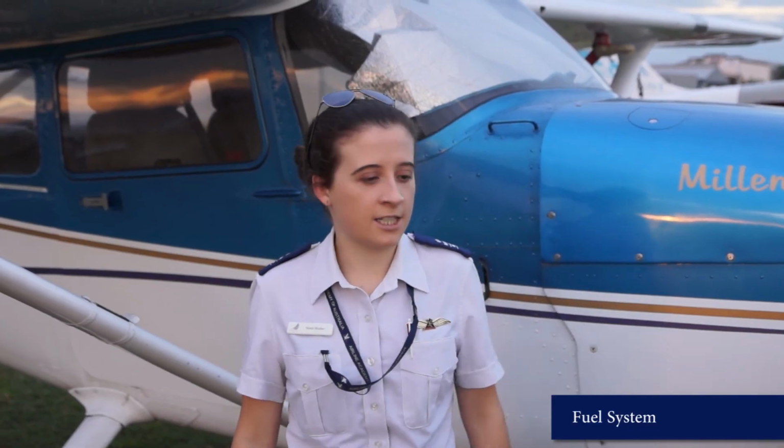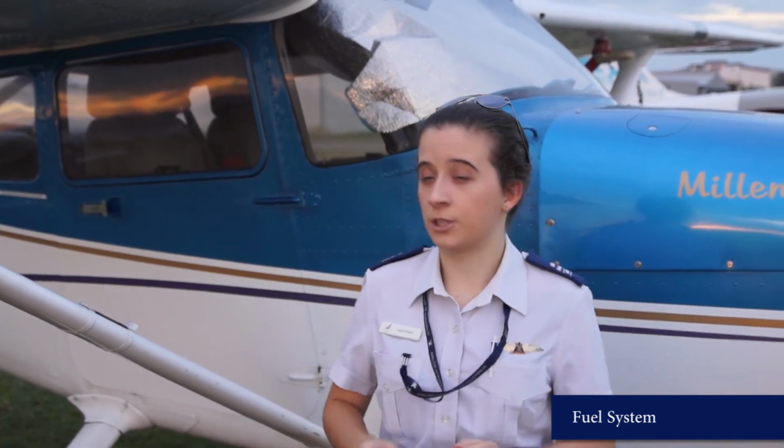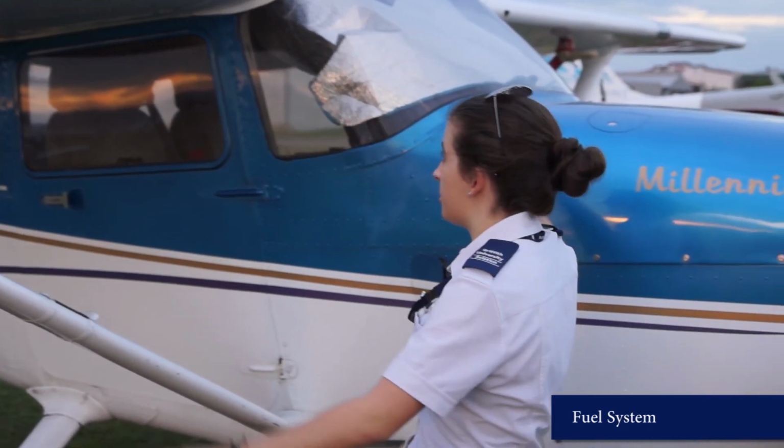The Cessna 206 uses 2 types of fuel, the 100 low lead grade aviation fuel, which is blue, and the 100 grade aviation fuel, which is green. Now this aircraft is able to hold 92 gallons, which is 46 gallons per tank. However, 4 gallons of it is unusable, so only 88 is usable, and which is used for flight planning.